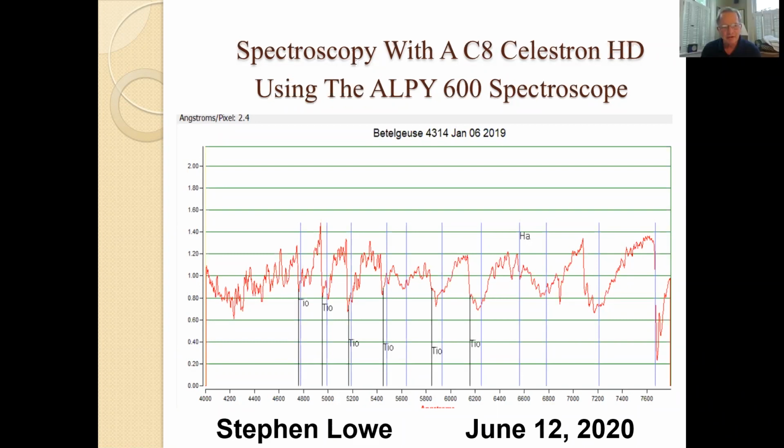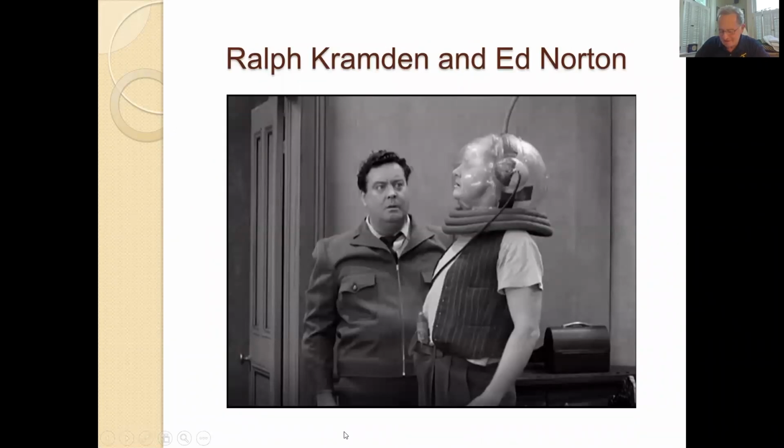But before we get started, I'd like to introduce you to a couple of gentlemen, long before Elon Musk, in fact, even before NASA. These two gentlemen almost weekly came up with new inventions. Very few were successful. In fact, I don't think any of them were successful. But they had a lot of forward thinking. And I'd like to introduce you to these two gentlemen that you may know, Ralph Kramden and Ed Norton.